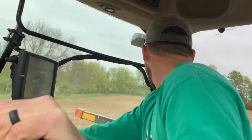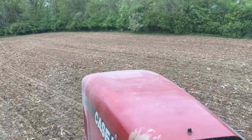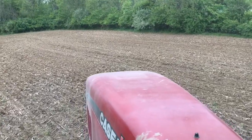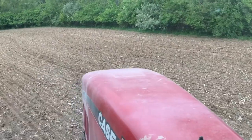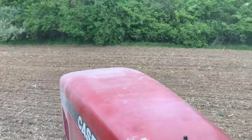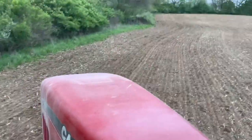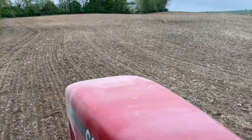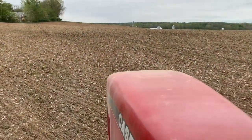So, anyway, this is it. We're looking excited about getting finished up here. So, bean field 2020 or bean planting 2020 is about to be in the books. Wish us luck on harvest. Hopefully this COVID-19 thing goes away and grain prices go back up where they need to be.